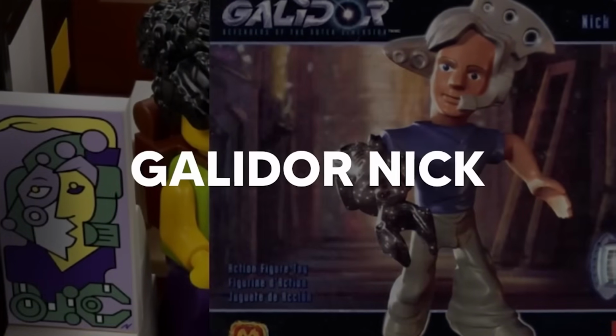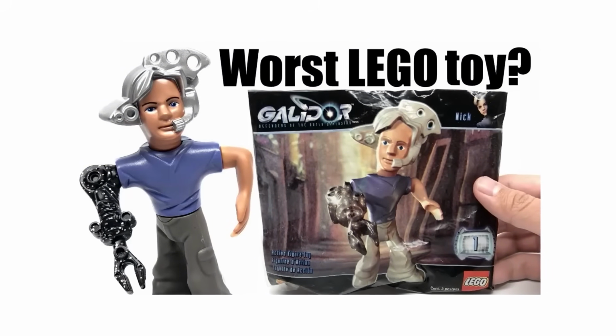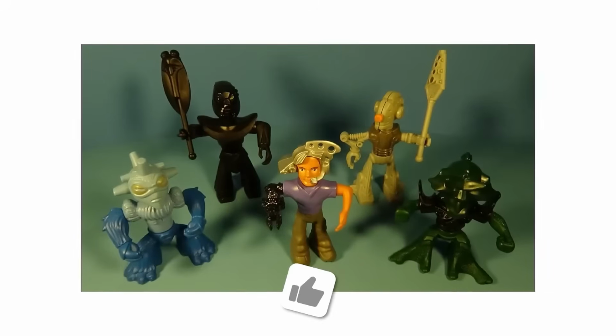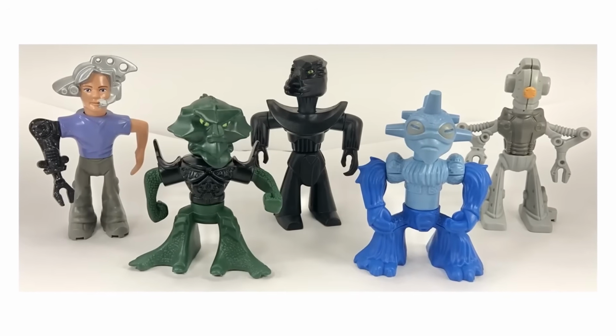This one's a weird name, Gladiator Nick 4040. This set allegedly showcases Nick, but let's be real, it feels like a budget version of a bigger set. Fun fact, actually, it was a promo gift from McDonald's, which explains the subpar quality too. It's really a head scratcher why LEGO put their name on something that screams cheap.